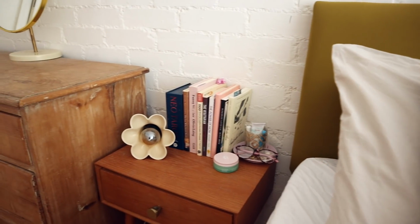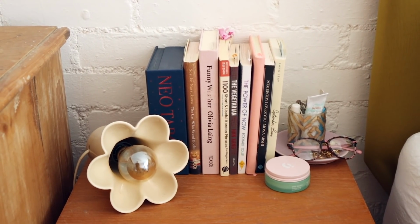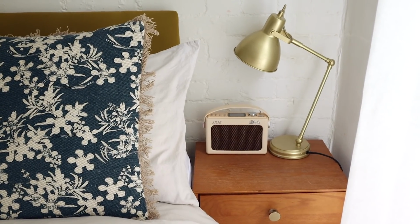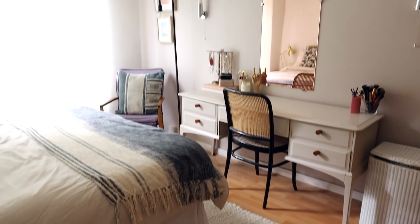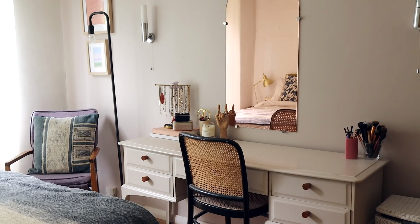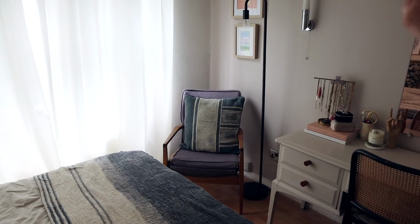This is a tidy nightstand for me, believe it or not. I'm always reading like 7 or 8 books at once and they just pile up here. On the other side, I've put this golden lamp and this cute little radio that I got in the charity shop. Moving on to the other side of the room, I painted this accent wall, this kind of dark mauve greyish colour. In the corner, I have a mid-century chair, which was a hand-me-down, and I love how this cushion matches with my blanket. It was unintentional.